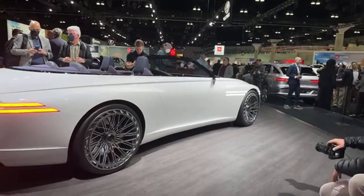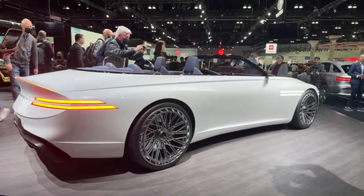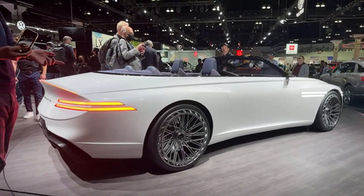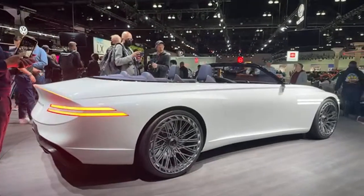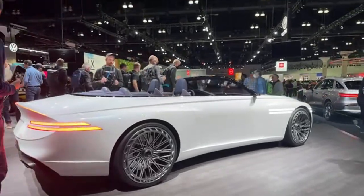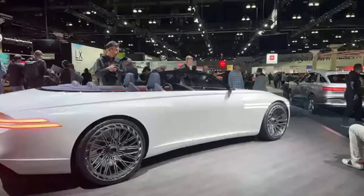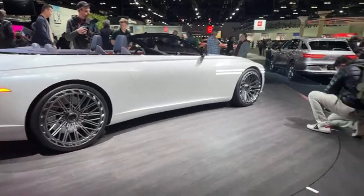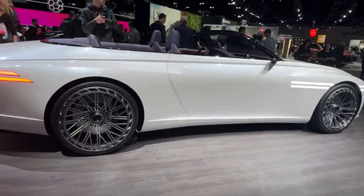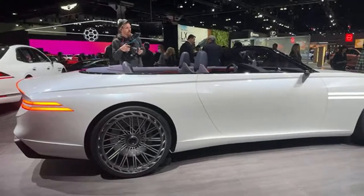Now let's see, again, there's prototype and then there's what actually goes into production. If this actually goes into production, it's gonna be nice, but I think it's a prototype. I doubt it's the real thing. Yeah, the lights on the fender are really interesting. Never seen that before. I know this one was just announced like a few days ago. Yeah, that's very interesting. Wow, I like it.